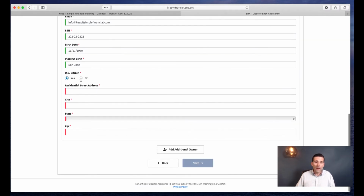Okay. I don't know if non-citizens can qualify, by the way. I think you can if you have an ITIN, an individual tax identification number. But if you have an ITIN at least, I think you should be able to get this. But, I say it's worth a try either way, okay? And then you're going to put your home address in there. So, you put that in there.